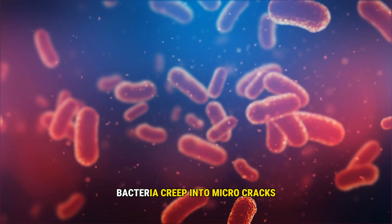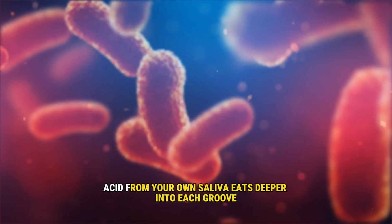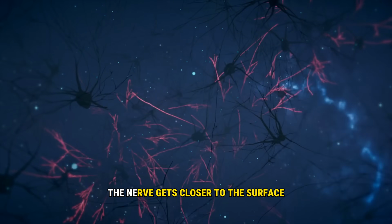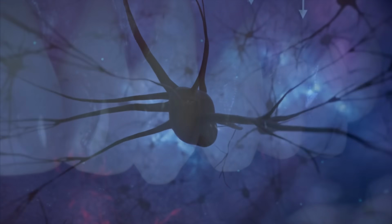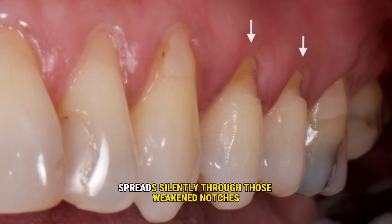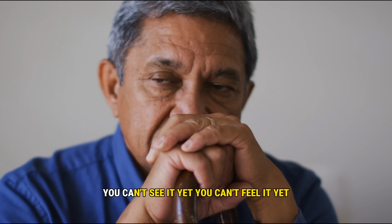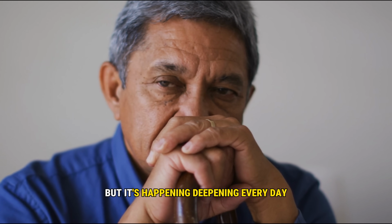Bacteria creep into microcracks. Acid from your own saliva eats deeper into each groove. The nerve gets closer to the surface every single month. A process called demineralization cascading spreads silently through those weakened notches. You can't see it yet, you can't feel it yet, but it's happening, deepening every day.